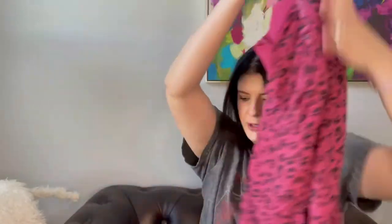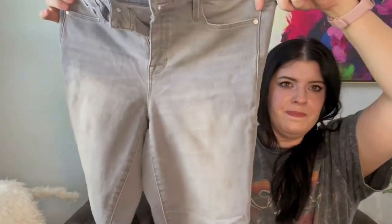This is an All Saints dress that looks like kind of a leopard piece. Little ruche and ruffle and leopard. Oh, we're almost there. These are Athleta jeans and they sell really well and really quick. Size 8.